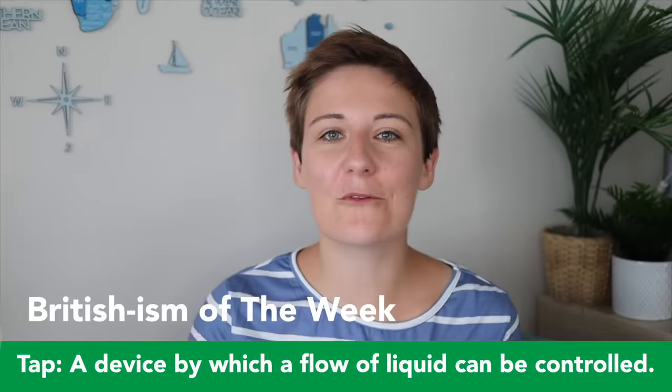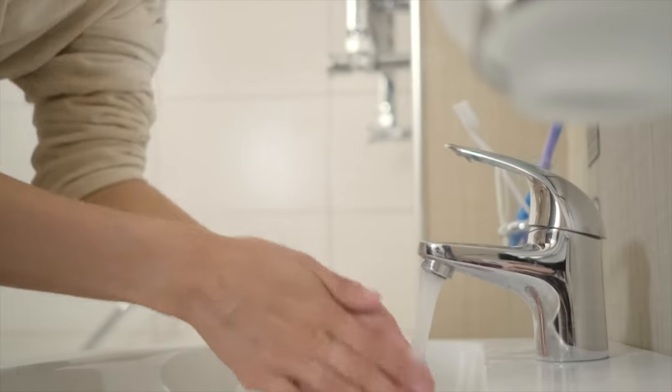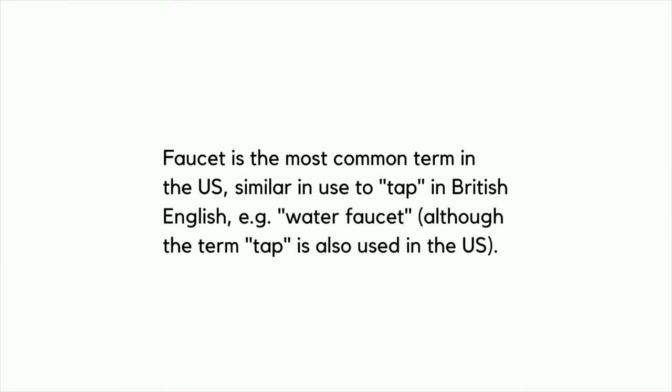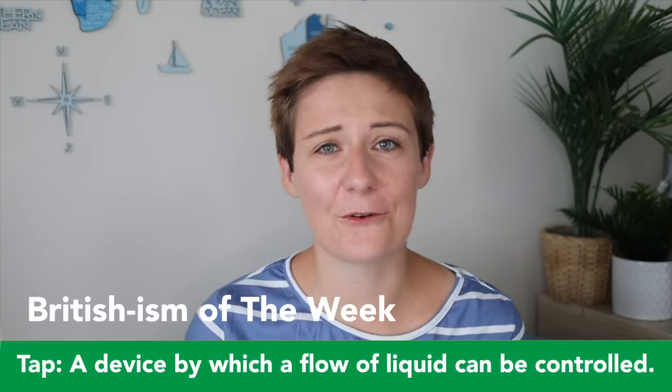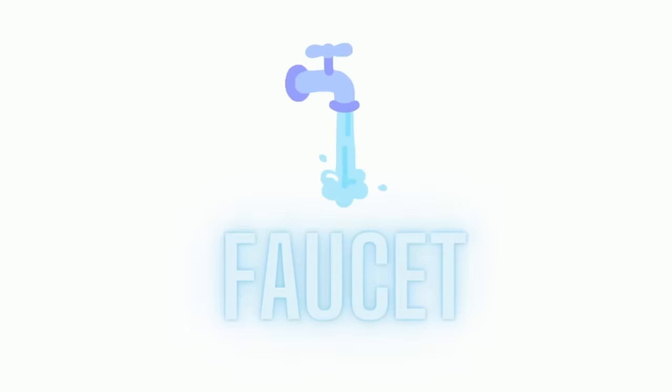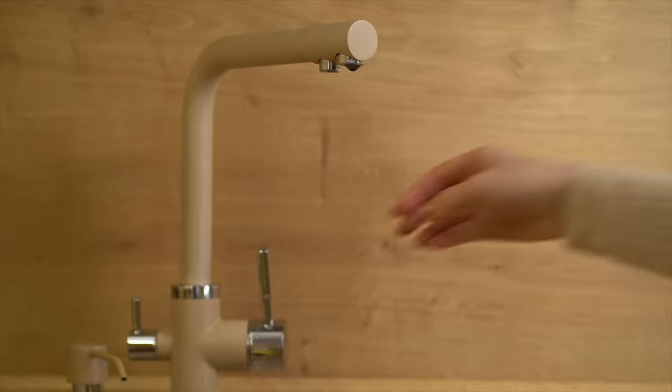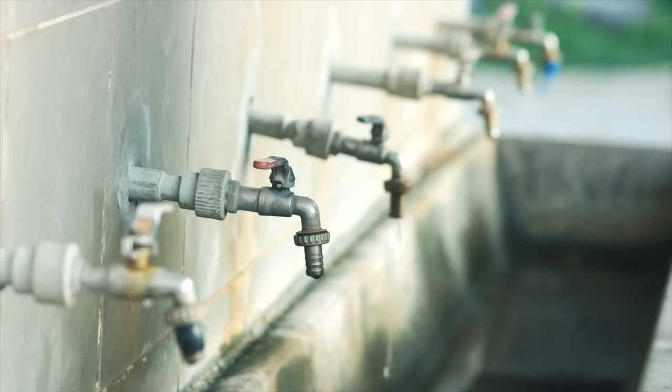Your Britishism of the week is this thing. This is a tap, and we would never call this a faucet. I remember hearing the word faucet for the first time when I went to the States, and I was very, very confused. Here, if you said that to most people, they would probably know what you mean, but we always call this a tap. If it's inside, if it's outside, it doesn't matter, it's just a tap.